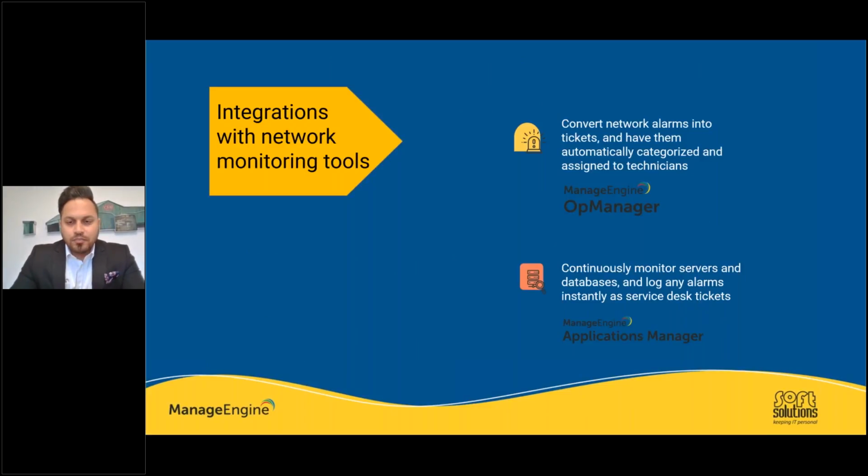So when Service Desk Plus integrates with network monitoring tools, OpManager is basically ManageEngine's network monitoring solution that is responsible for monitoring 360 degrees of whatever is happening in the environment. So when Service Desk Plus integrates with OpManager or Application Manager, many processes or workflows can be automated.